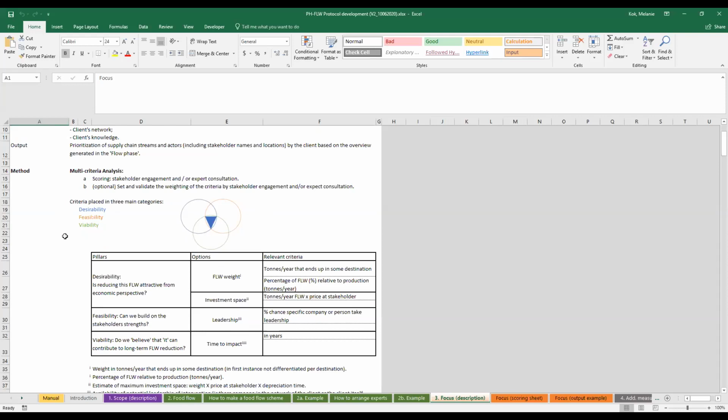The criteria are placed in 3 main categories: desirability, feasibility, and viability. We used 5 criteria. We used the tons per year that end up in some destination. We used the percentage of this in the destination relative to the input of that year. We want to know the investment space, and therefore we need the sales price. But for feasibility, we also want to know if there is a chance that a specific company, person, or municipality wants to take leadership. And the fifth is the time to impact. So is this a business case, yes or no?